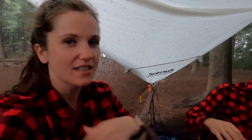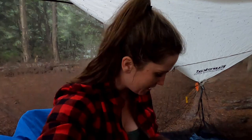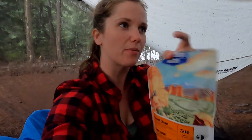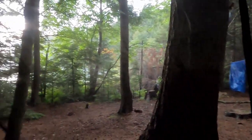Hi, so it's about, I don't know, what time is it? 6:30 on our second night here on Welcome Lake. We are currently having another thunderstorm, so just waiting that out. We got some risotto with chicken for dinner. We were able to boil water just before the rain hit, and we'll keep you updated.